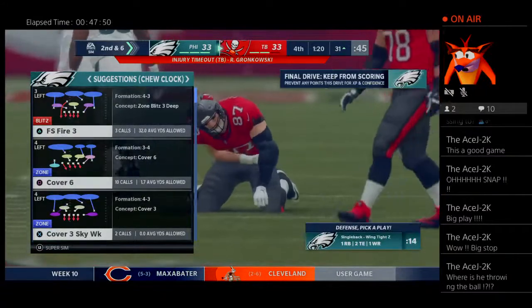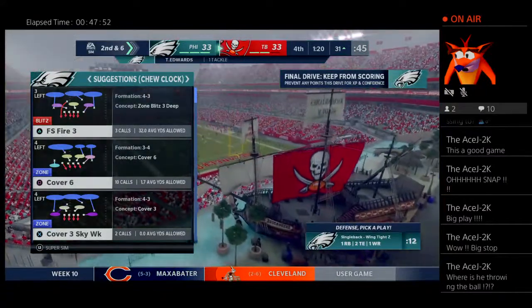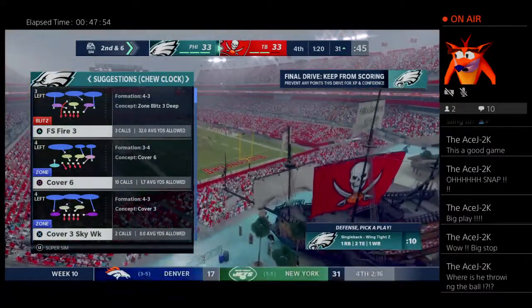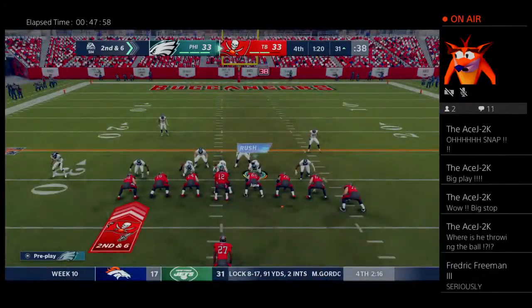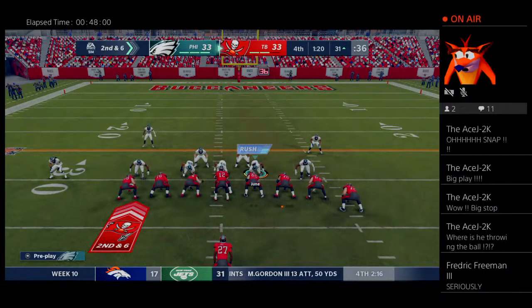And look there, not a good sight. Gronkowski down. And you just hope it's not that knee again. Well, he gets attended to. We'll step aside.